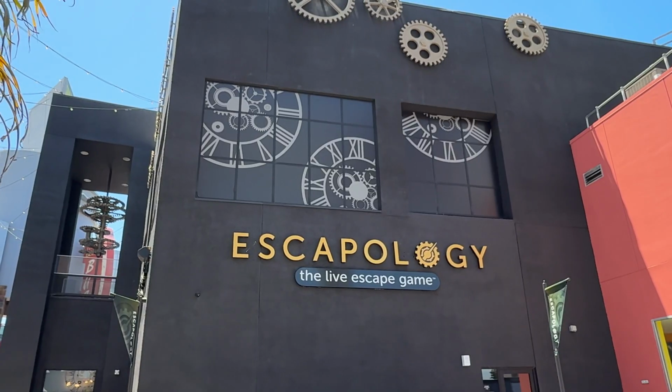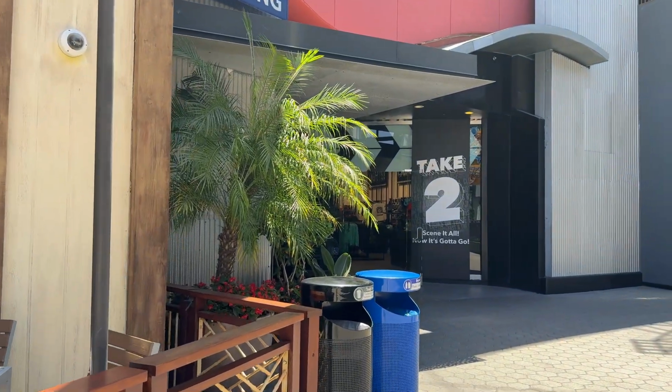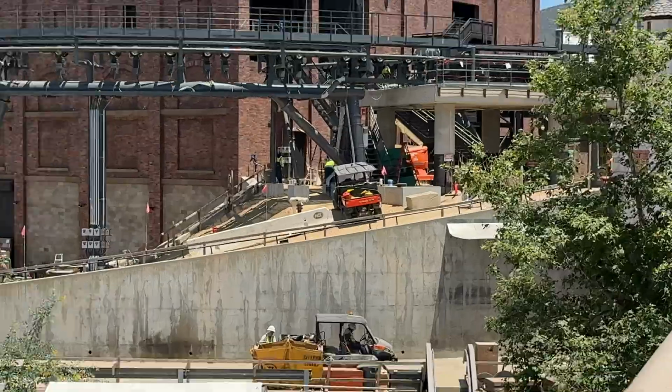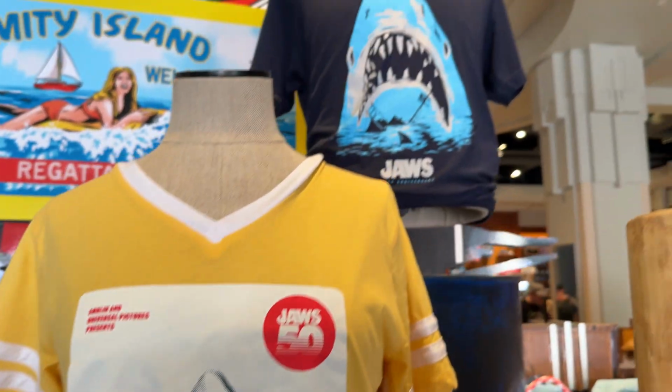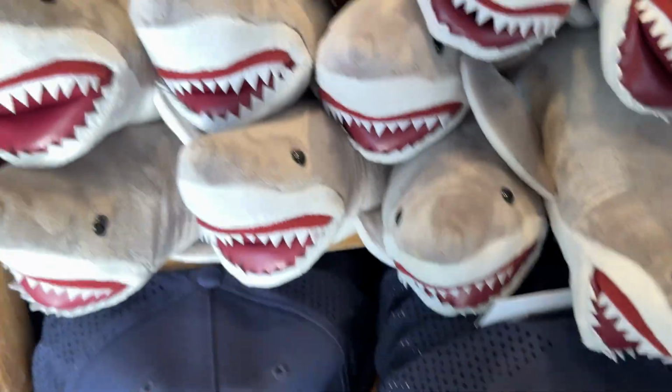There's two brand new things that opened up in CityWalk, an Escapology escape room place, and a new store called Take Two. That's all like 50% off, merchandisey type stuff. So we want to check those two things out. We got to go into the park and check out Fast and the Furious. We got to check out the summer movie series stuff. I'm wearing my appropriately labeled shirt because I think there's gonna be a lot of Jaws, or I know there's a lot of Jaws stuff. We're gonna have a great day. Let's go into Universal Studios Hollywood and check out all this new cool stuff and just have a great day because it's Universal Studios and we always do.